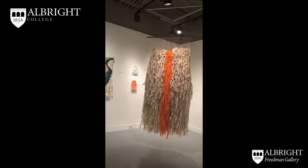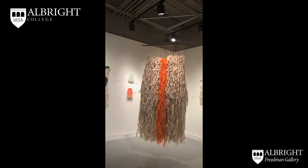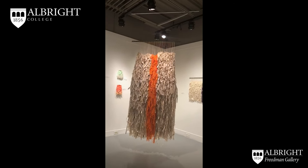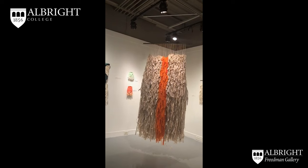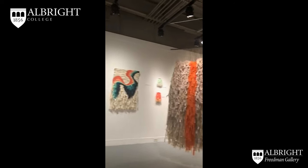And you refer to these on a number of things as tapestries. A traditional definition of tapestry is very two-dimensional and often pictorial rather than abstract. So what drew you to the idea of making these not so much flat, but really sensory, with these dangling, almost tassel-like pieces coming from your tapestry?